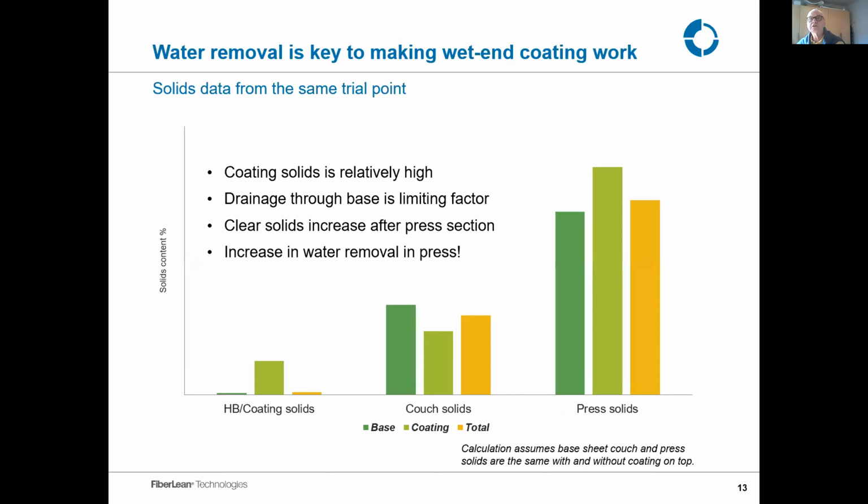Now, water removal is key to making wet end coating work. And here are some solids data from the same trial point you saw on the previous slide. For confidentiality reasons, I've taken off the scale on solids content here. But to give you an idea, on headbox and coating solids, I'm comparing the below 1% solids that you apply in the headbox for the base paper with something that is close to 10% solids of the coating that is being applied on top.